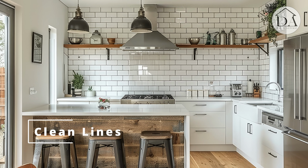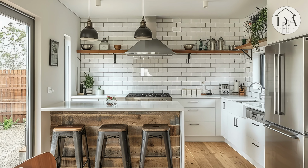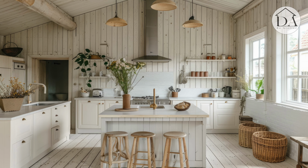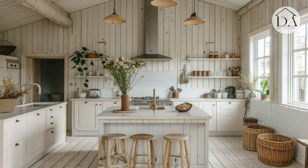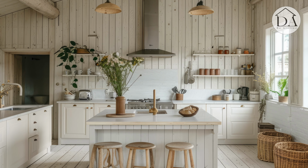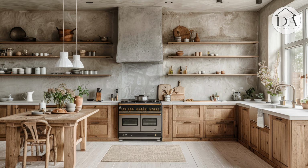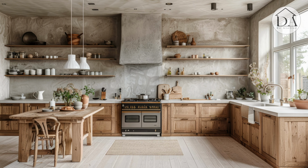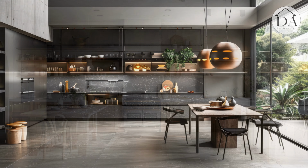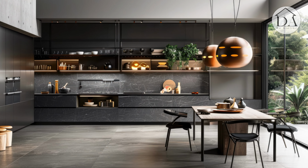Clean lines. Clean lines are a defining characteristic of Scandinavian kitchen design, permeating both furniture and architectural elements. In Scandinavian kitchens, straight, unadorned lines prevail, contributing to a minimalist aesthetic that exudes simplicity and functionality.